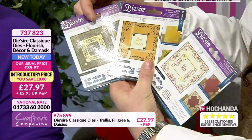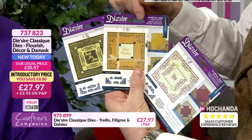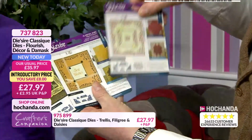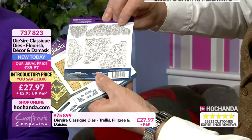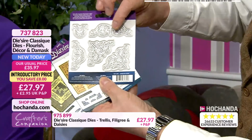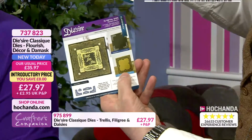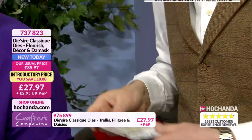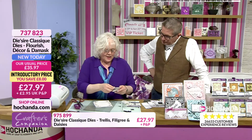This one is your Opulent Decor, that one there. That one is your Classic Flourish, and then you've got your Parisian Damask there. But remember, they are all separate dies. 2 dies for the outside cutting edge, and then of course you've got your centre decoration die as well. So there's 15 dies in there, 15 in that one, and 15 in that one as well. But look at what you can do with it. No, sky's the limit.